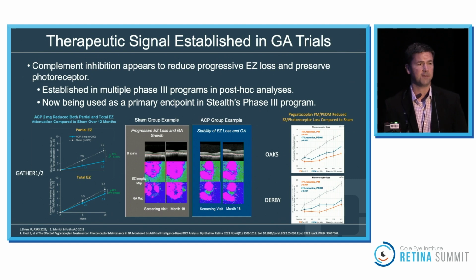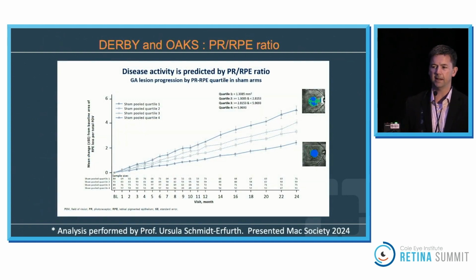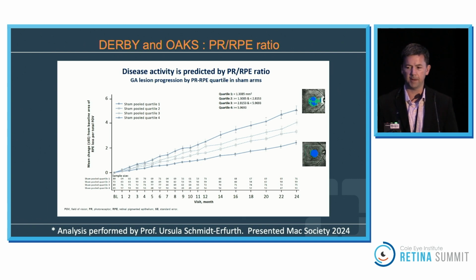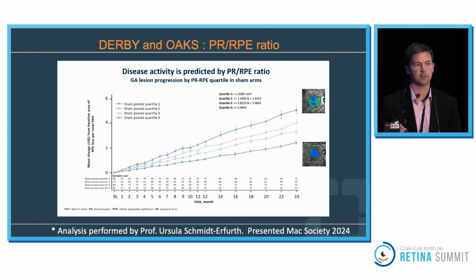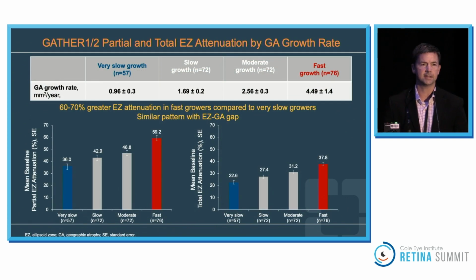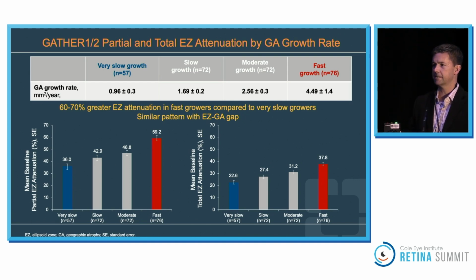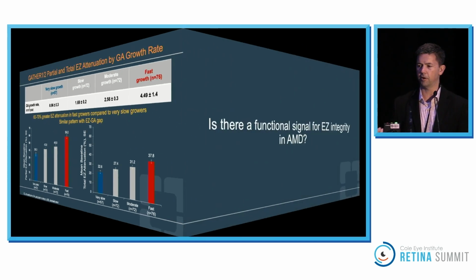In addition, now there's a phase 3 program that's been launched by Stealth to look at this as the primary endpoint. One of the other things as a biomarker is we want it to actually be a signal for faster disease progression. We've seen this in Derby and Oaks. This was work done by the Vienna Reading Center, showing that based on quartiles, overall greater photoreceptor loss leads to faster GA progression. We saw similar findings in the GATHER program as well, again consistent with what we're seeing from a scientific basis, that photoreceptor loss likely precedes GA progression overall.